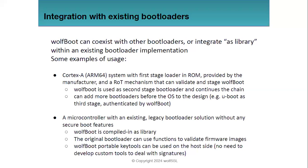So the original bootloader can use functions to validate firmware images just by calling the wolfBoot API function calls. And the other advantage of this approach is that you don't need to worry about having a set of tools developed to manage the signatures and the keys and the private key, etc., because you can use exactly the same tool as the standalone wolfBoot, even when you're using wolfBoot compiled in as a library, because it uses the same manifest header basically, so the format where the information is stored is still the same.